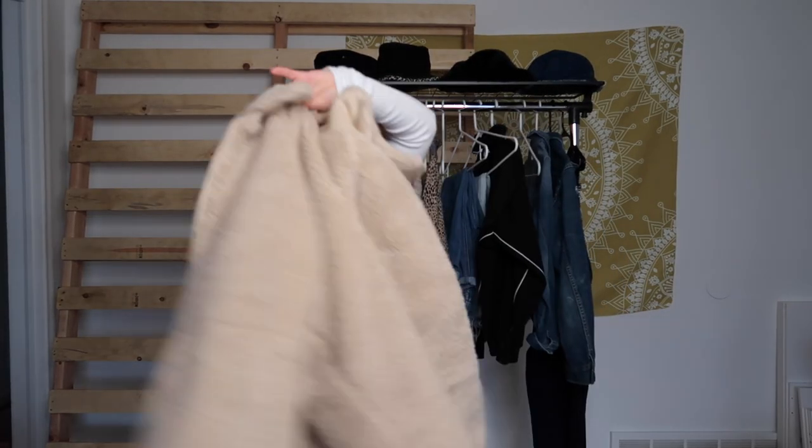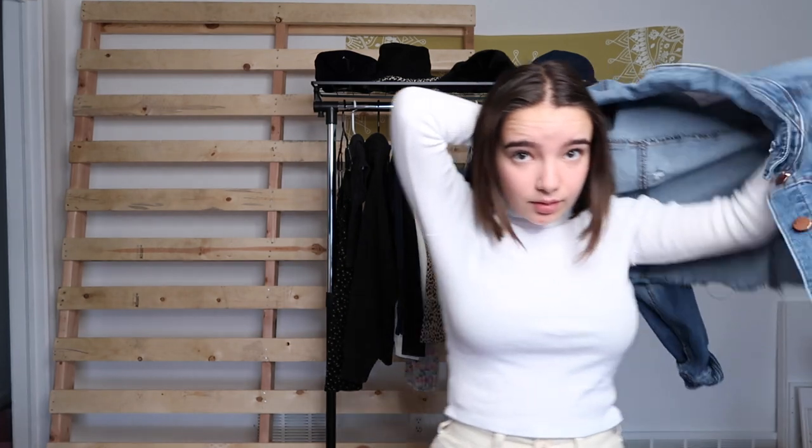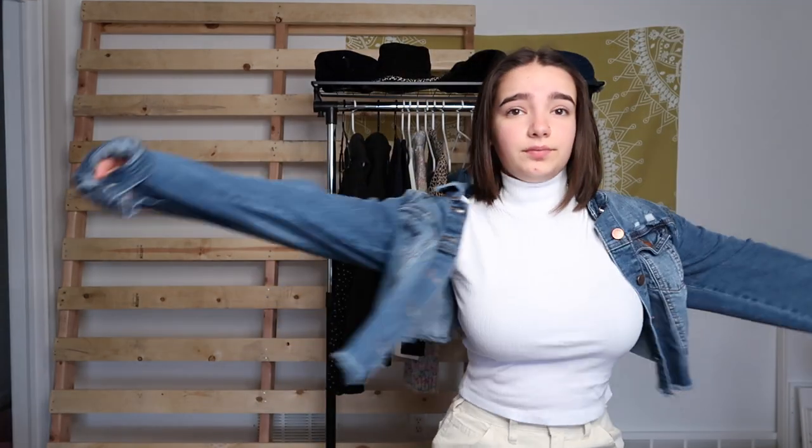So now I'm just grabbing this Sherpa jacket and throwing it over my turtleneck just to add a big, baggy layering piece that's still part of the color scheme, to make me a lot warmer, especially in this colder weather. Now I've just got this cropped denim jacket just to kind of add a different color and texture to the outfit. I just feel like it makes it so much more different.